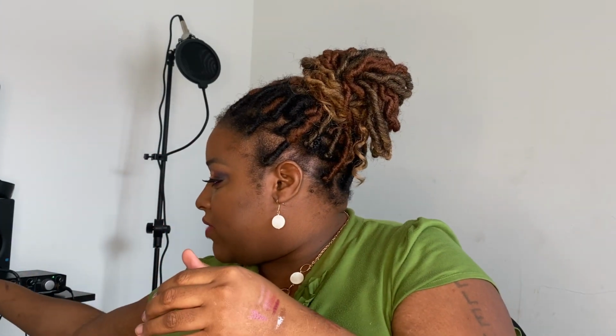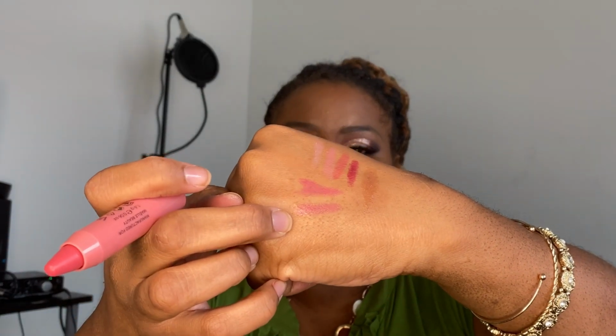So I'm gonna see how much product you get. So that's about what you get for this. Let's put the top back on there. And then let's go ahead and grab the nude shade. So this is the nude shade, and I'm gonna put it right underneath. So it's sort of a pinky color, and it's that shade right there on the bottom. So that's what that looks like.